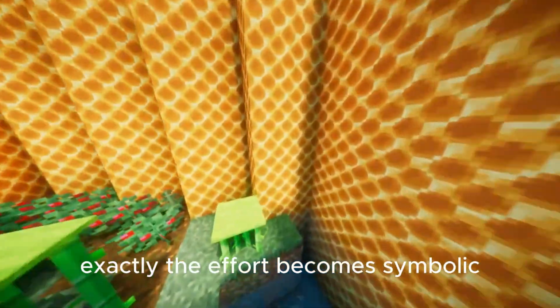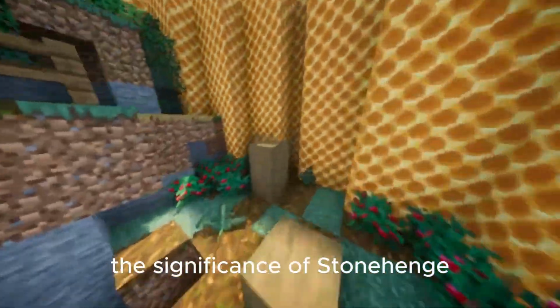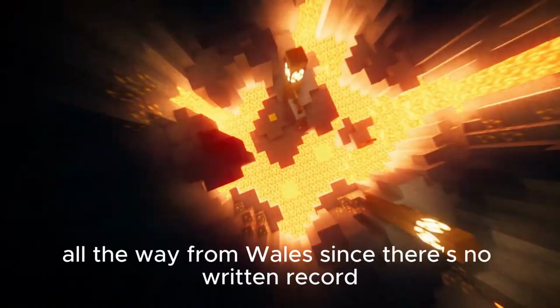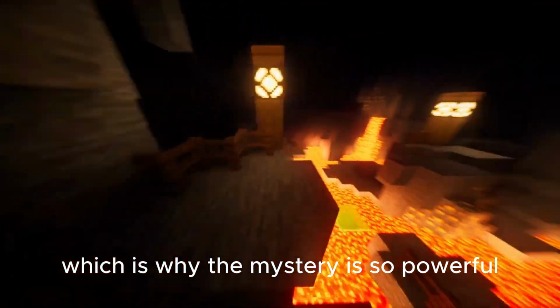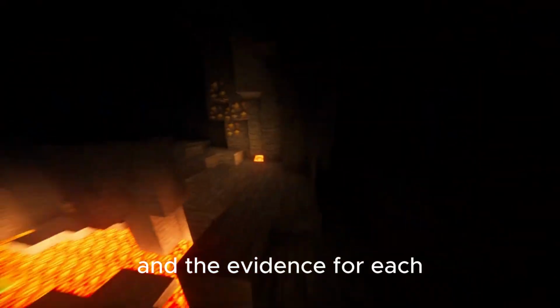Exactly. The effort becomes symbolic, not just logistical. It means the significance of Stonehenge isn't just in its final location, but in its history, and the powerful cultural baggage it brought with it all the way from Wales. Since there's no written record, the ultimate purpose is all speculation, which is why the mystery is so powerful. Let's dive into the 5 main theories and the evidence for each.